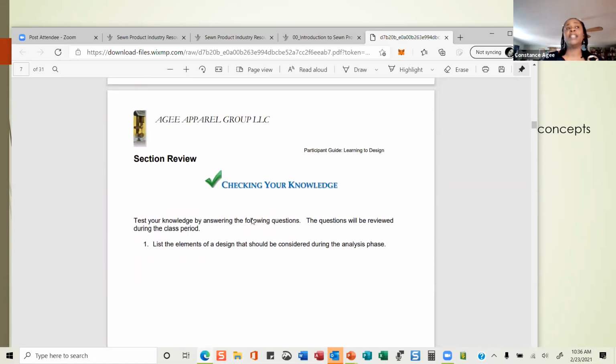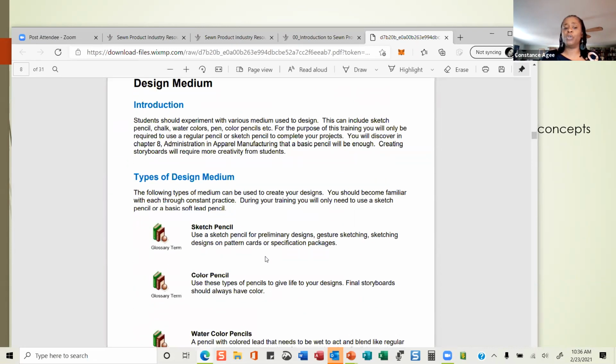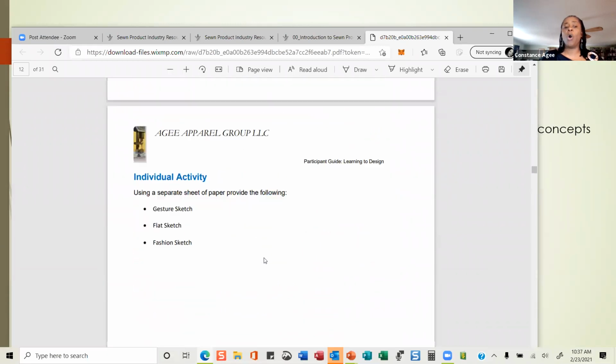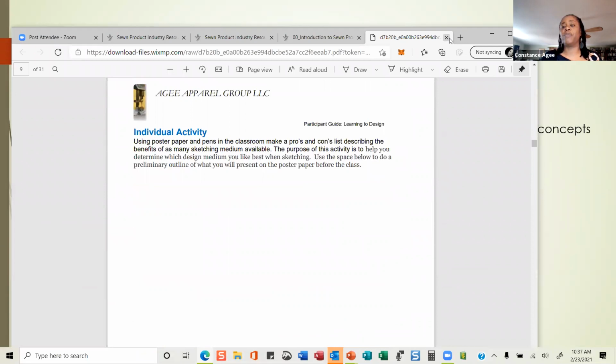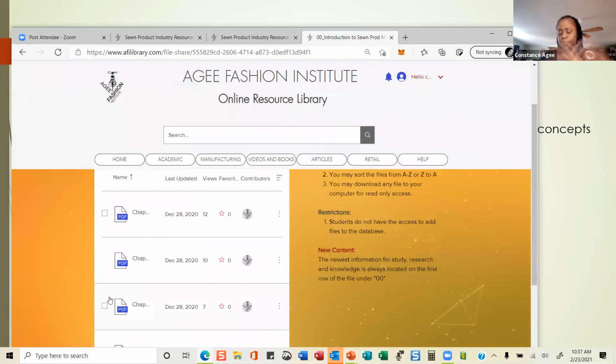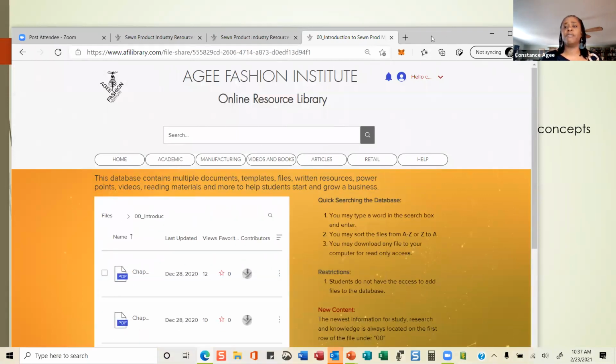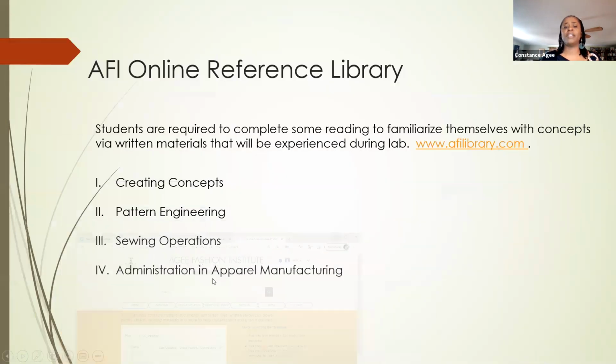Everything that you go through, there is a check your understanding. Now, we want to make sure you understand this is not a pass or fail. This is us familiarizing you and giving you the opportunity to check your knowledge and your understanding of what you just read through. And if you don't understand something, when you come to the lab, that's when you're going to bring those questions. You're going to say, hey, I didn't quite understand this. Can we go over that? And then we make sure that we go over this information with you so that it's better ingested within the lab itself. So that's just a really short view of what you would be looking at as far as that's concerned.